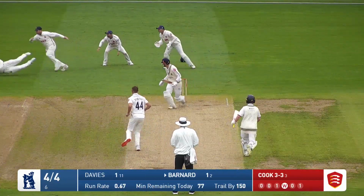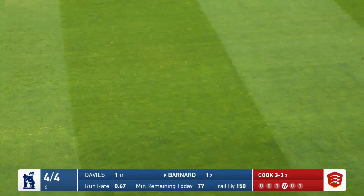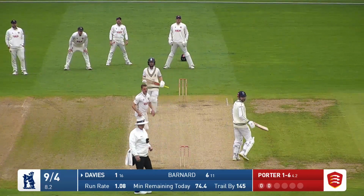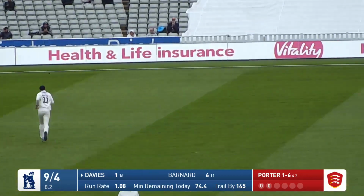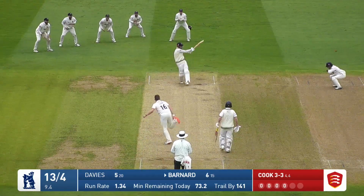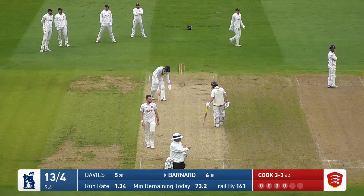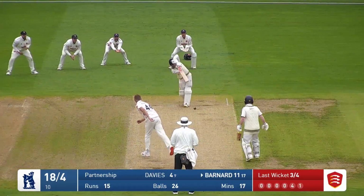As Porter bowls, that's just been edged past the diving third slip Critchley to the boundary, and in one fell swoop 27-28. Here's the next delivery, and it's driven, and that's through for 4, and that's really the first shot of true conviction that we've seen here. Here comes Cook in to bowl to Barnard. This is short, and Barnard pulled that one away nicely through backward square and down towards the Hollies stand fence. He's going to try and do that once again here.